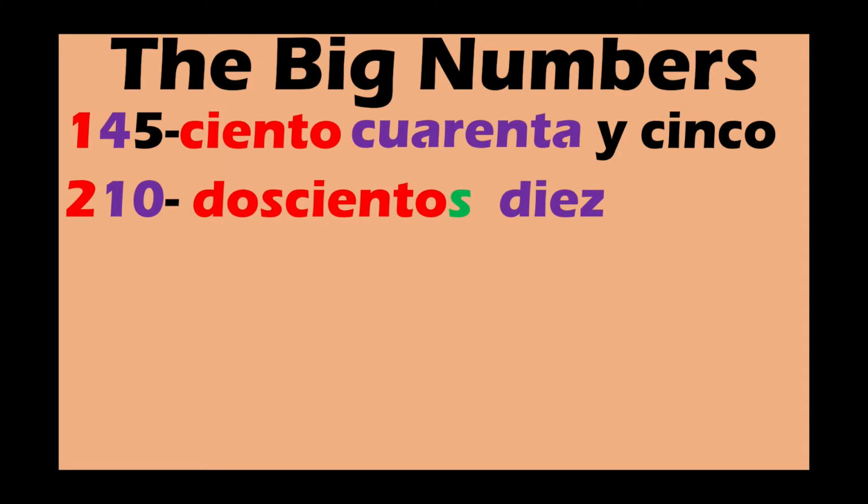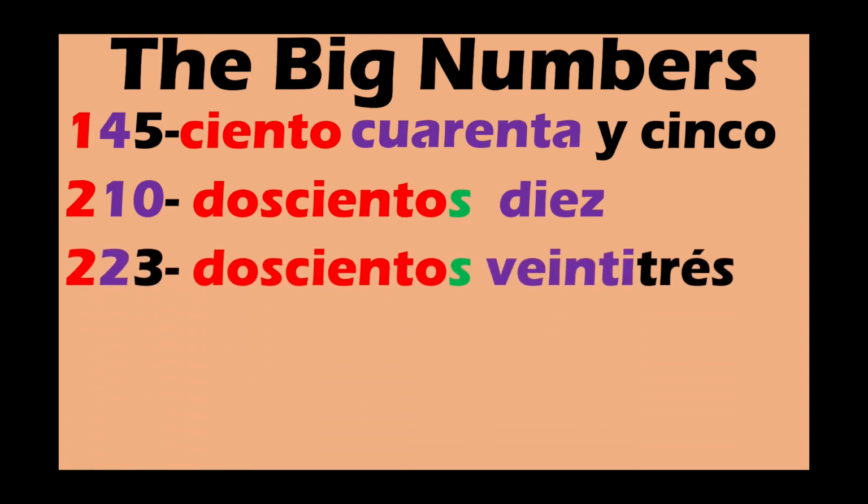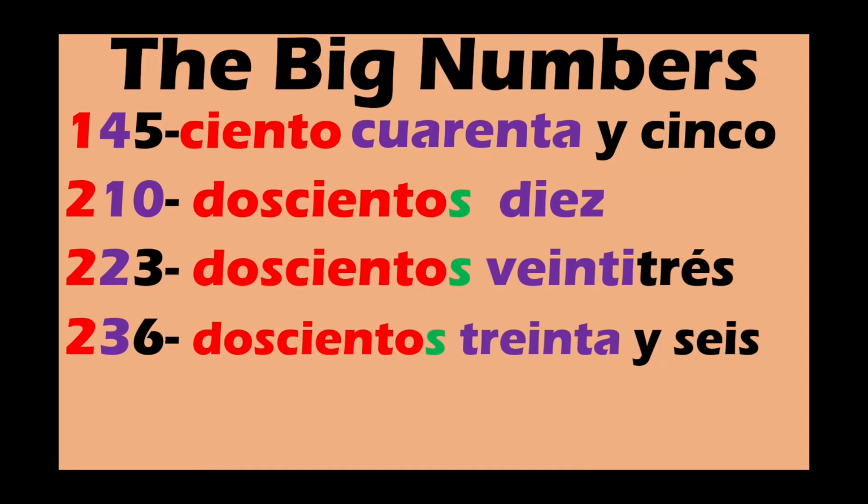210, doscientos diez. 223, doscientos veintitrés. 236, doscientos treinta y seis.